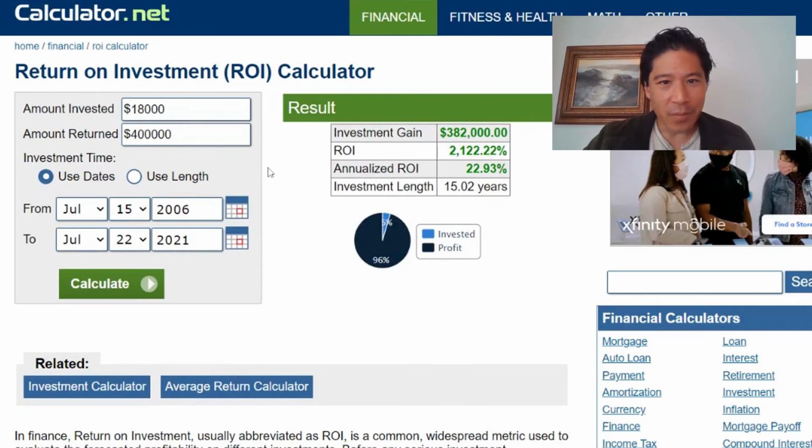So, right here, my gain is $382,000 over the years. That return on investment is over 2,000%. Annualized ROI is a little over, close to 23%. These numbers right here, this 2,000% ROI, return on investment, does not even account for the cash flow I receive every month on this property. So if I even added that in, these numbers would actually be even higher.